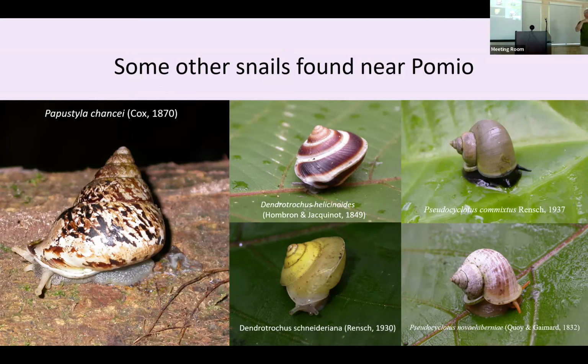So the question is, do they eat the limestone? And they do, they'll rasp on limestone. Snails will often be grazing algae or fungi that are growing on limestone, and then ingesting a lot of that limestone. It makes it really easy to make their shells.